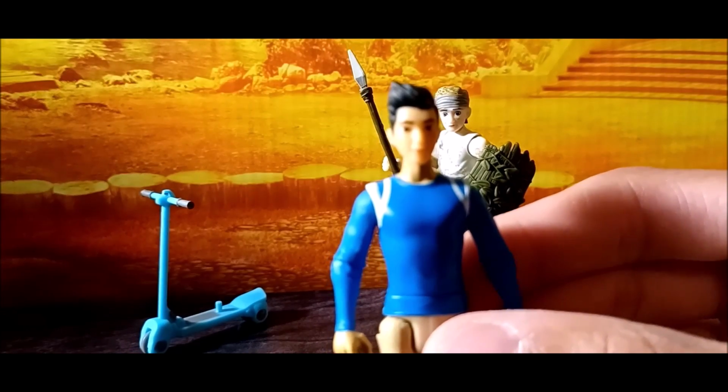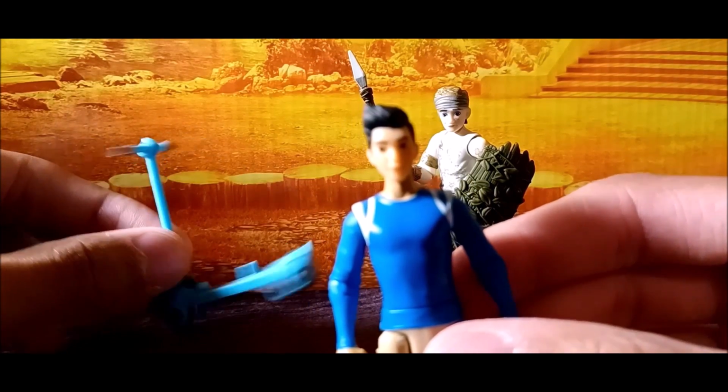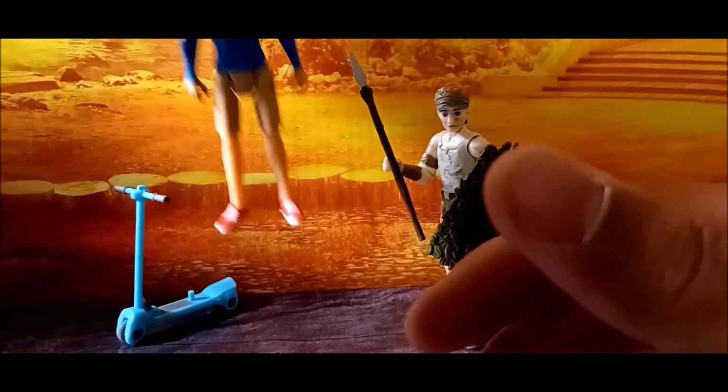He looks nice. Also, sorry for the autofocus going crazy again because of so many things in the background. And he does come with a little scooter, but I don't have to go over it because I already went over that with Brooklyn. It's the same exact one.